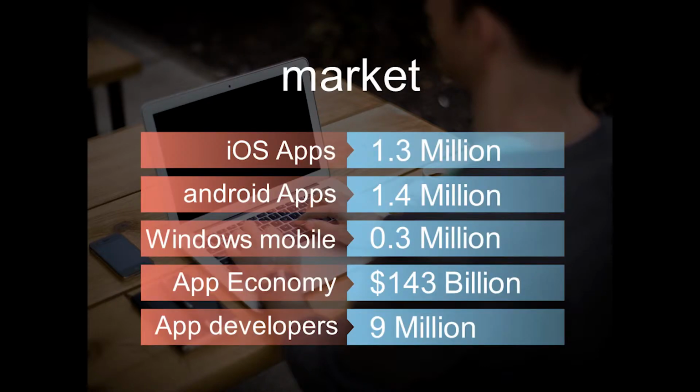The market's huge: 3 million apps across the 3 major app stores, growing at 30% a year. The app economy is forecast to reach $143 billion by 2016, again growing at 30% a year. And we're going to reach out to those 9 million app developers, which grew 43% in 2013.